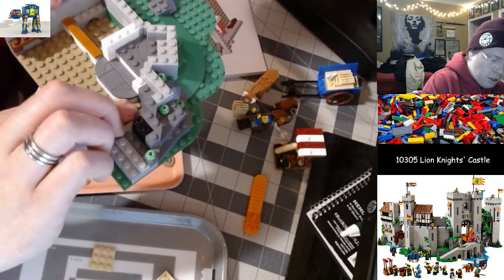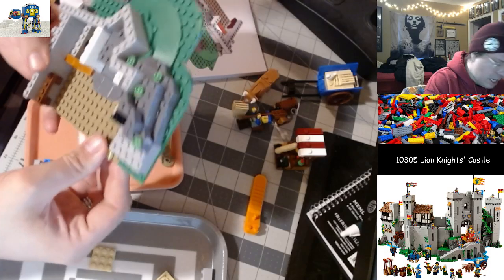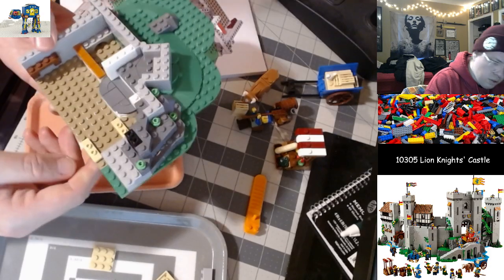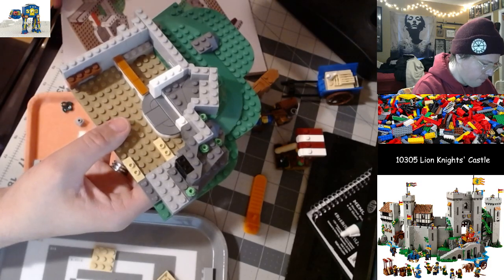Okay. 3 to 2 jumpers here. What are you doing? You just swatting at the walls? You're silly. Okay. Okay, and then the last piece for the steps right here. Very good.